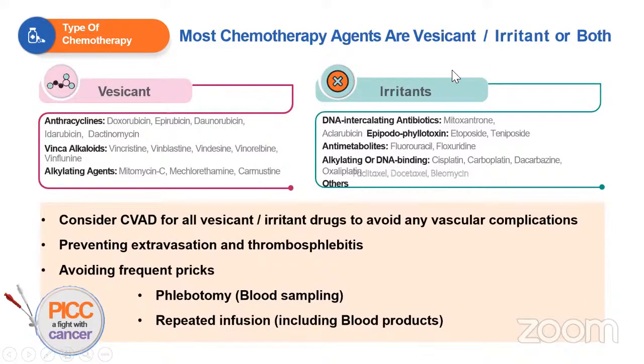Most chemotherapy agents, if we see, are vesicants or irritants or both. These are the vesicant drugs: most of the anthracyclines, vinca alkaloids, alkylating agents. Then irritants are mitoxantrone, epipodophyllotoxins, antimetabolites. So these are the drugs which are irritants, and it is recommended for all these irritant and vesicant drugs, to avoid any vascular complications, that central venous access devices are the best, and prevent extravasation and thrombophlebitis for these drugs. So in that way, the vascular access device is very important.